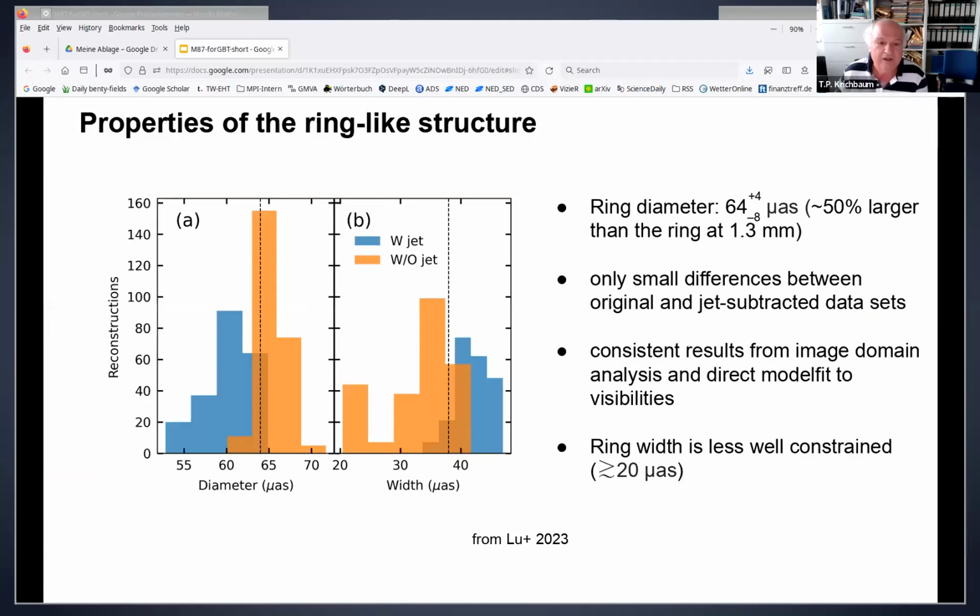Now, if we compare different maps and models obtained from fits to the data where the jet is included and fits where we subtracted the jet, this orange is jet-subtracted data, we see that the diameter which we get does not depend much on the jet subtraction. However, the width of the ring depends much more on the jet subtraction. So in the paper, we were very careful and we just said that the width of the ring is not so well constrained. It's probably larger than 20 microarcseconds.